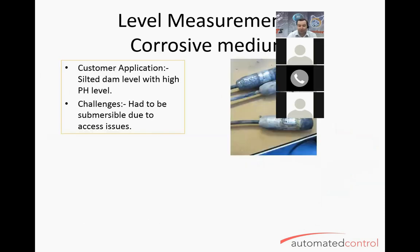Second picture tells 1,000 words here. Throw an STS pressure transmitter or any sort of stainless transmitter into the water and the high pH level was just eating away at the stainless steel. It had to be a submersible issue, so we couldn't use a non-contact method due to the infrastructure around it. Basically, it was a dam, and there was no structure that could mount over the top of it to use an ultrasonic solution.